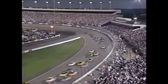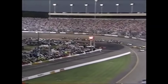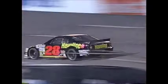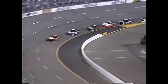Again, he made a strong move on the outside. That's something you're going to see at this racetrack. A lot of tracks we go to, it's single file. Not Richmond. We've seen a lot of side-by-side racing. Ernie Irvin takes the lead from the outside, second time out in those famous black, gold and red colors. Back down to the line, it's Ernie Irvin for lap two.